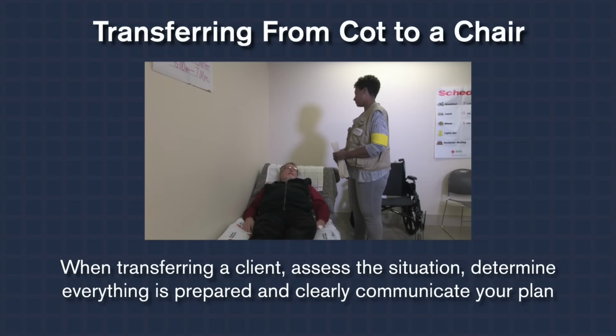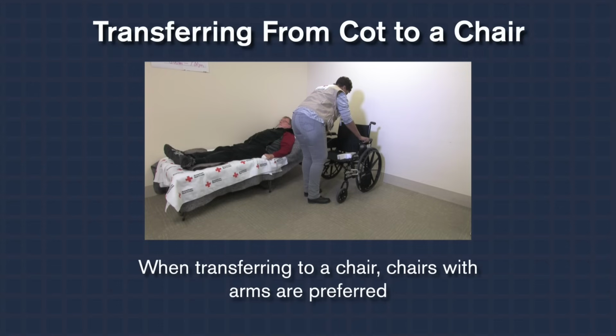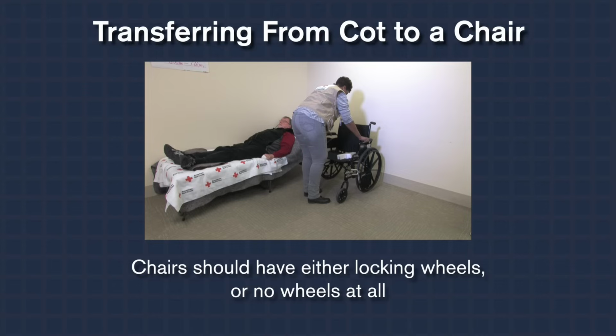When moving a client from a cot to a chair, first assess the situation and determine that everything is prepared for the transfer. Then clearly communicate with the client about what you will be doing. When transferring to a chair, it is preferred to use an armchair. Also, the receiving chair should either have locking wheels or no wheels at all.